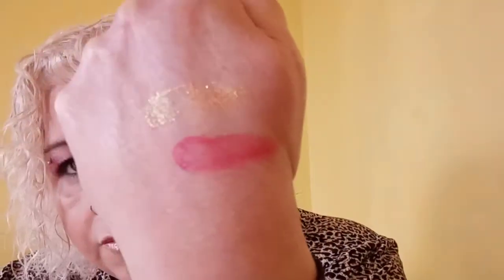So what I'll do is, I'll swatch it. Do you know, that's what we do. I should have done that at the start. So I'm going to swatch the other pigments. So we go back to this one. This is Your Stylish Self. This is the bright pink one. Now that one is a bit patchy, but hopefully it'll work out alright.